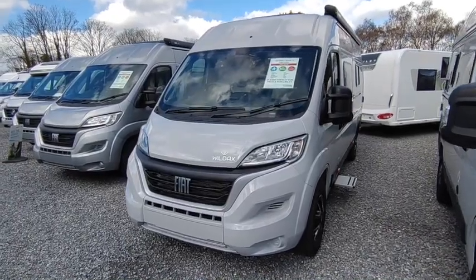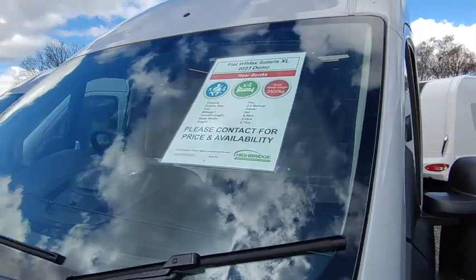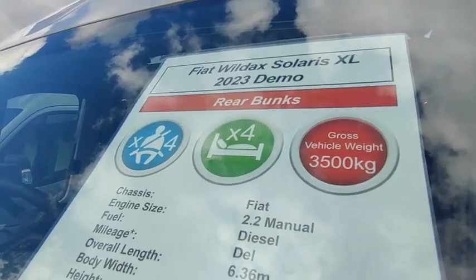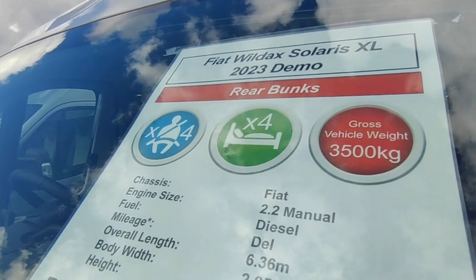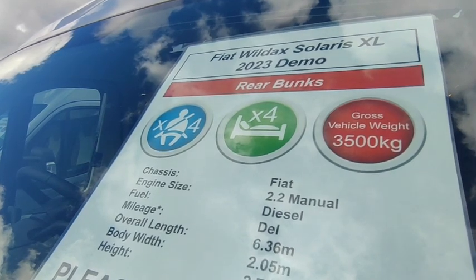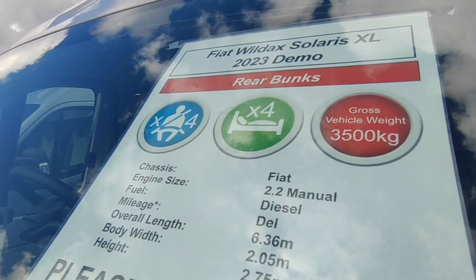So let's have a little look at the tale of the tape on this one. The Solaris XL is Wildax's bestseller these days. Always has been nationwide, probably been our second bestseller after the Pulsar of years gone by. It's got adult size rear bunks to the side, but actually most of the people we sell Solaris XLs to are probably couples who prefer to sleep in the bunks because they are 6'6", 6'5" long, adult size ones, and then benefit from the extra space that creates without a fixed bed.